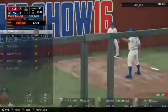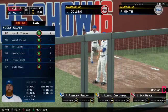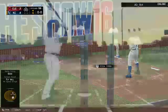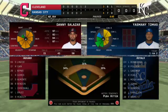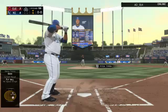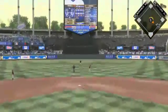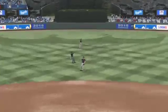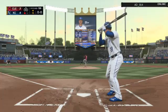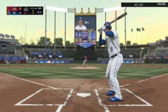Yasmani Tomas gets things started here in the sixth for the hometown team. And he gets him to lift one high in the air and drifting out to shallow center. Kipnis is there, and these fans won't like that as it's a one-pitch out to begin the home half of the sixth. Shortstop Raul Mondesi will dig in. 0 for 2. He's flied out and popped out so far. 4-3 our score here as we play inning number 6.